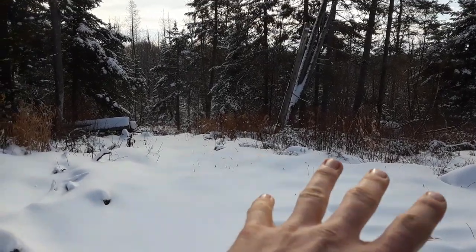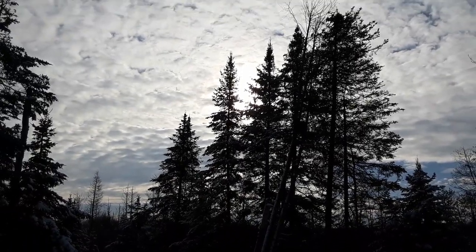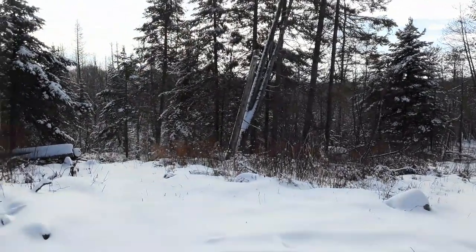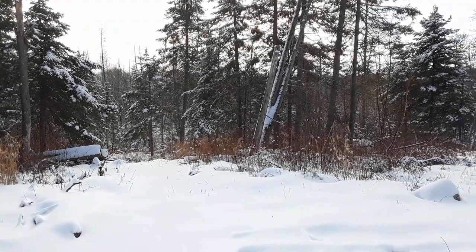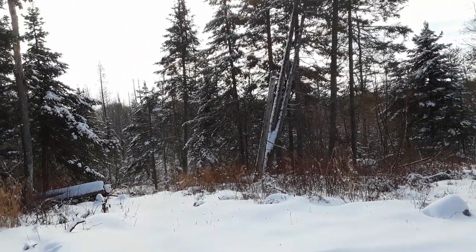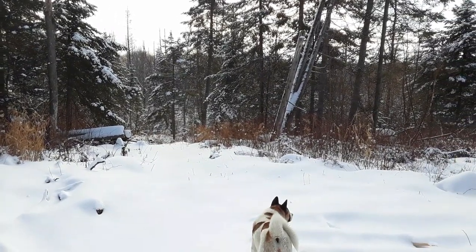So yeah, right here is the house site. The sun is right behind those hemlocks. There's some hemlocks and spruces right here. So we're probably going to take a couple of those down. We might use them for milling or something, like building something. But just so we can get some more southern exposure here, because that'll definitely cut down on our heating costs.